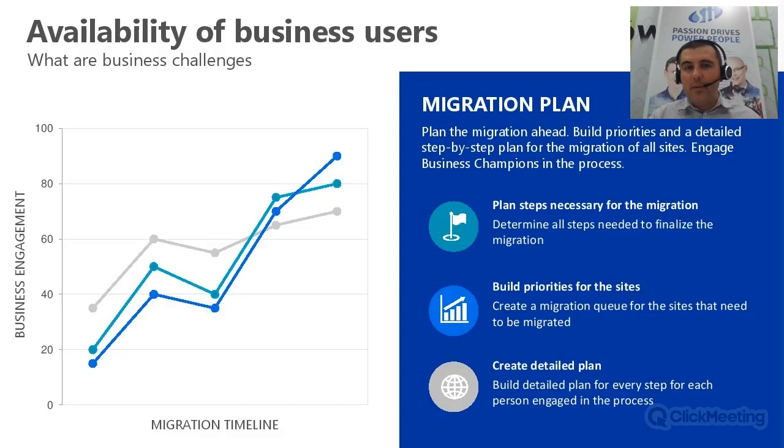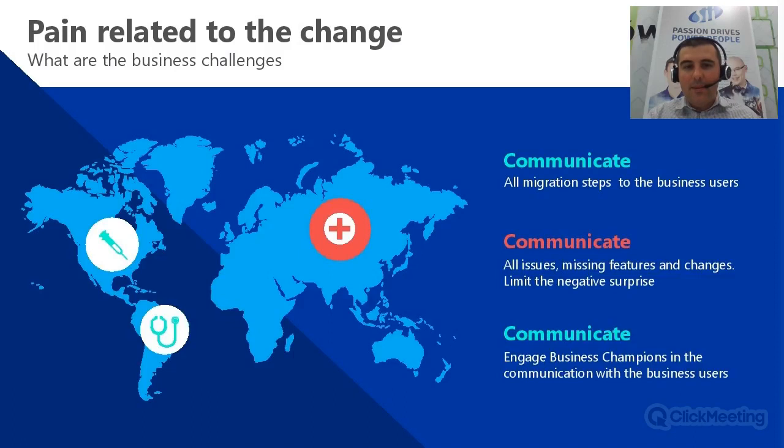Especially if you are thinking about the migration plan. If you plan the whole migration based on your findings and your tests, you need to plan those steps with your business champions. You should use them to prioritize which sites should be migrated in which queue, and also create a communication plan with the business users around the organization. This is an element which we recommend you focus on very strongly. Communication in such a project is a key element to satisfy business users.